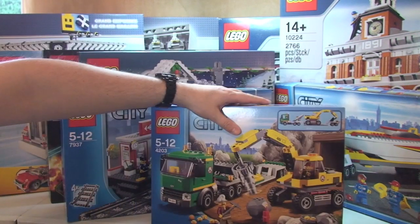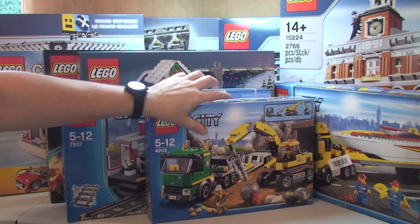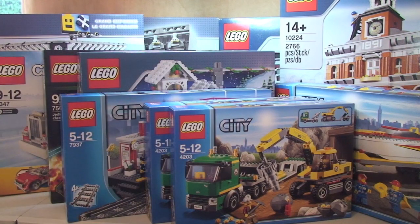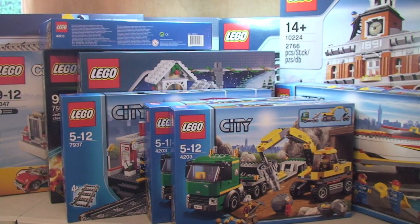Next up is set 4203. This is the excavator transport. Retail £24.99. I paid £17.50. So that's a saving of £7.49. And I actually got three of those. Reason I got three is two of them are presents, Christmas presents, and one's for me.